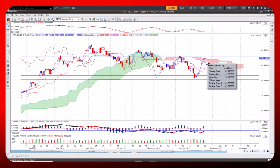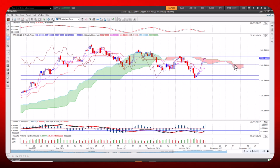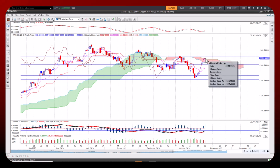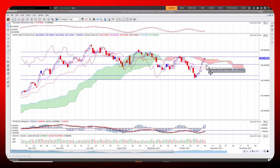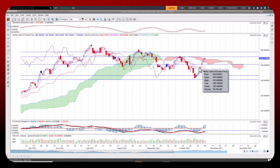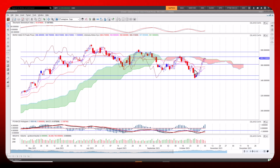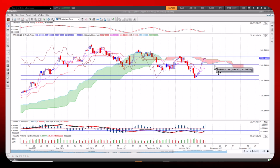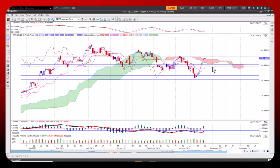So if resistance holds at this level, we could see the front end of the cloud being tested, and that front end cloud support zone coincides well with that support zone of 361. So we could see a snapback to 361. And at this retracement here, it roughly looks like a 23.6% Fibonacci retracement, and a 50% would roughly be where the standard line is, a little bit less than that. So these are the downside support targets: 361, the front end of the cloud here, and then the turning line and standard line of the cloud there. That's another key support zone to keep an eye on.